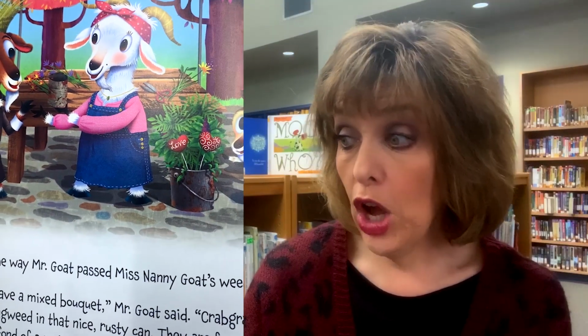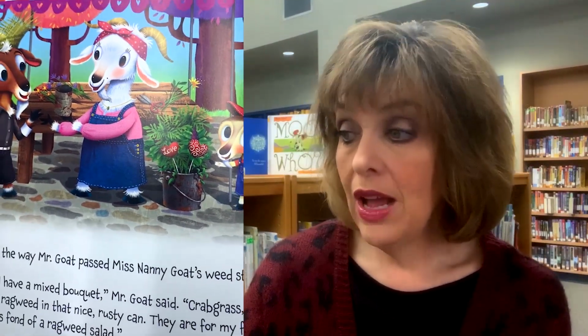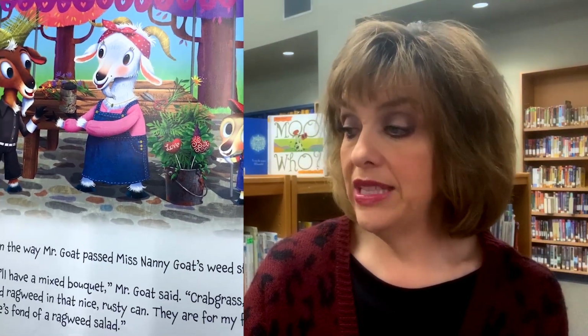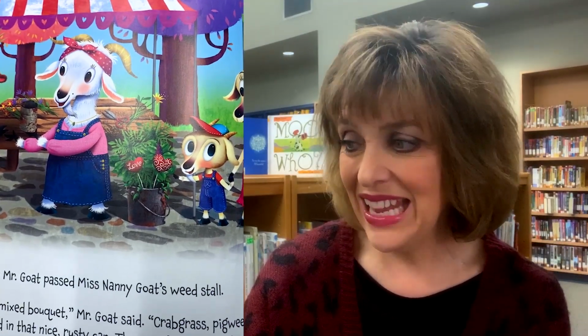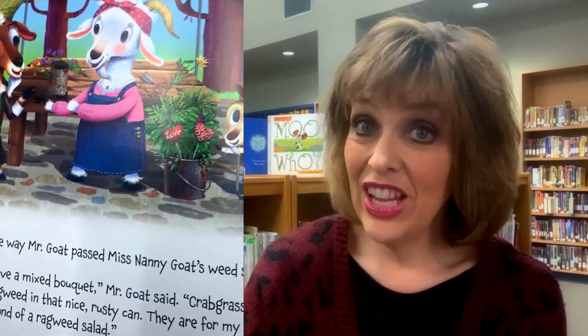On the way, Mr. Goat passed Miss Nanny Goat's weed stall. "I'll have a mixed bouquet," Mr. Goat said. "Crabgrass, pigweeds, and ragweed in that nice rusty can. They are for my first love. She's fond of ragweed salad." "She will like the can too," Miss Nanny Goat told him. Mr. Goat nodded. "Cans are tasty with a sprinkle of salt."